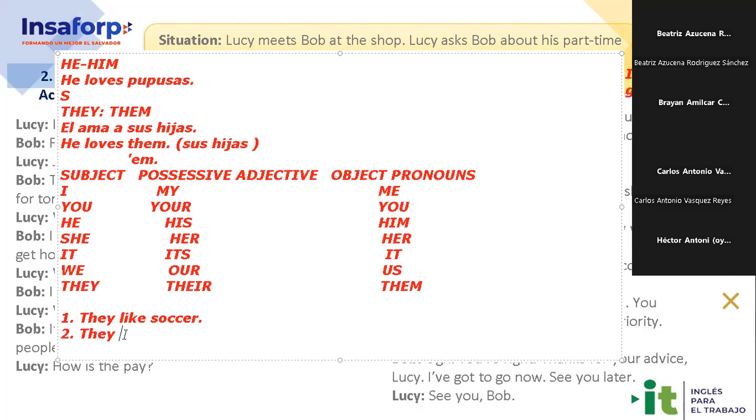Vamos con el dos. El segundo sería possessive adjective. A ellos les gusta su equipo de fútbol. ¿Por qué utilicé their? Porque recuerden que lo voy relacionando con el sujeto. They, their. A ellos les gusta su equipo de fútbol.